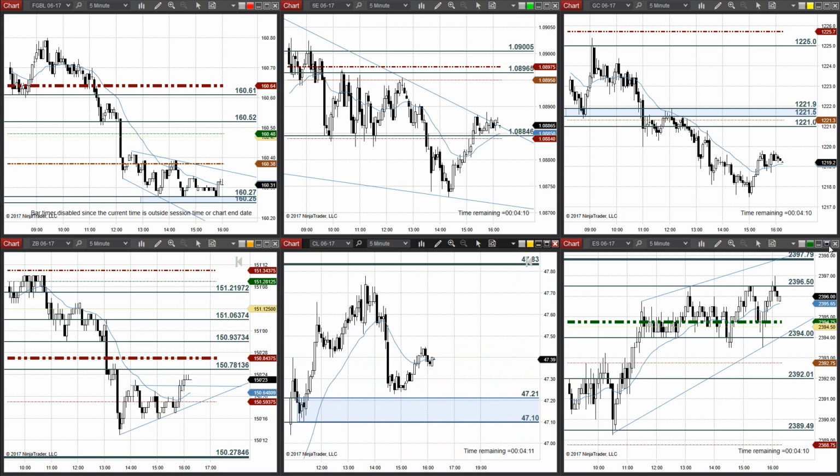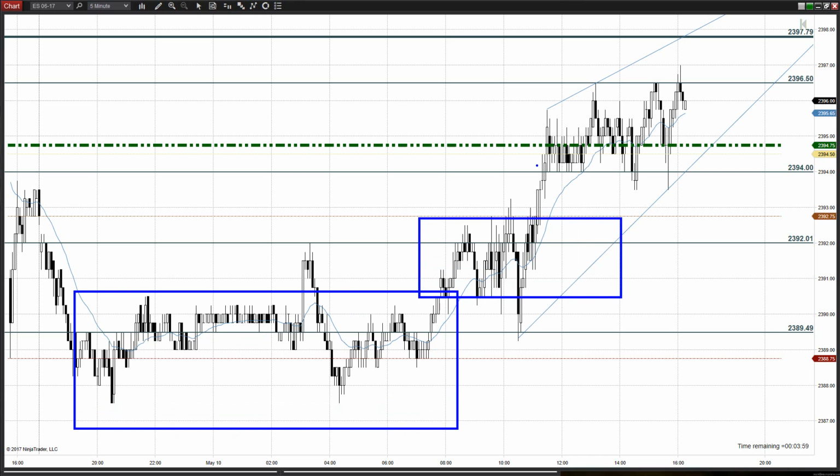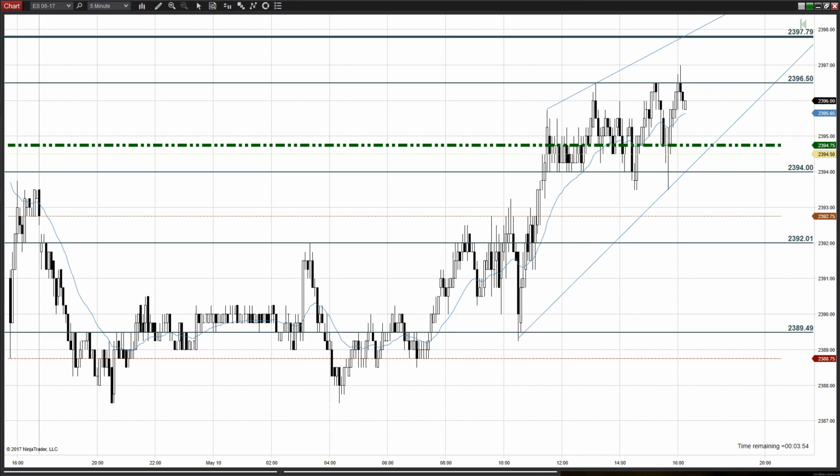Either way, though, looking for a finishing move off to 47.83, just a matter of where the buyers want to come in. And then finally, the S&P, taking notes from the bonds apparently today. Very slow, very grindy, not a whole lot going on for the S&P with a slight bullish bias on the day. For the most part, though, we have traveling ranges, right? We have a range here, traveled up, made a new one, traveled up, made a new one. We're just kind of bouncing around.